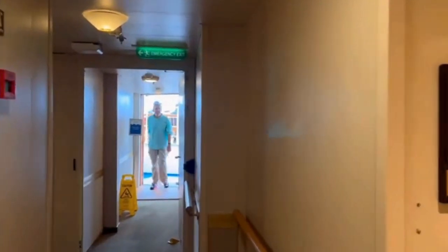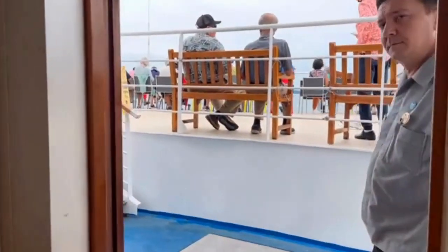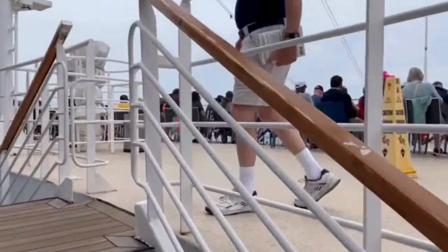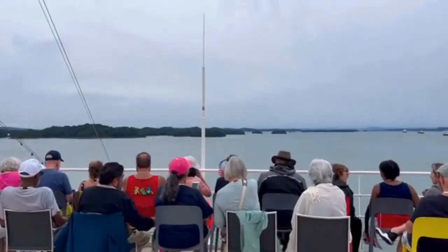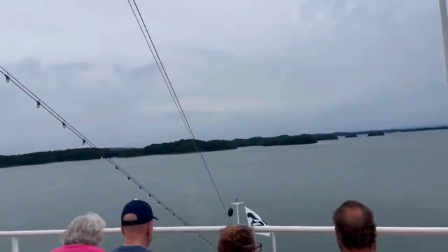Here's my cruise tip of the day. If you're ever on Emerald Princess, come to deck 15. At the front of the ship, you can actually walk out. And they have this great view out here.